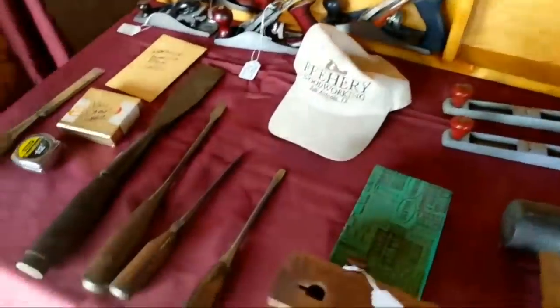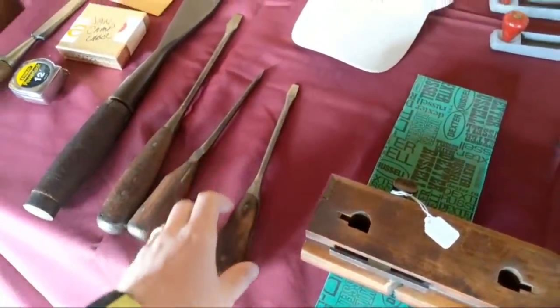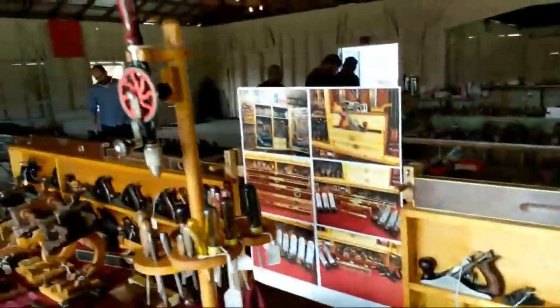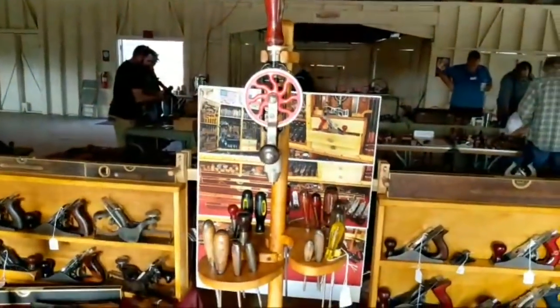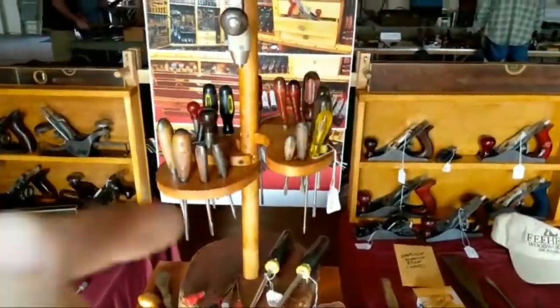Oh, I love these split chisel screwdrivers. Someday I want to get a nice set of those. The tools, the bag. Okay, that's cute. Oh, in France, you don't find much of them. Yeah, check out these cute little things.